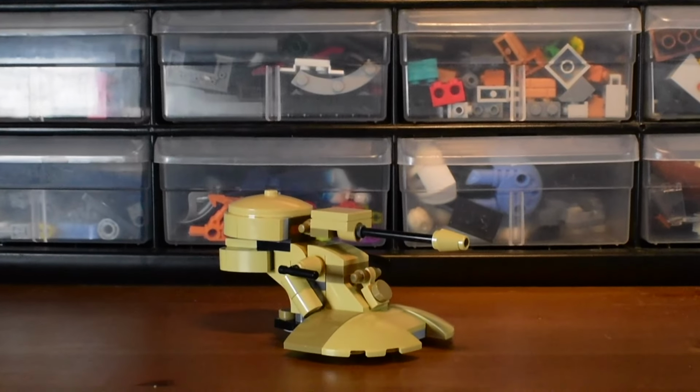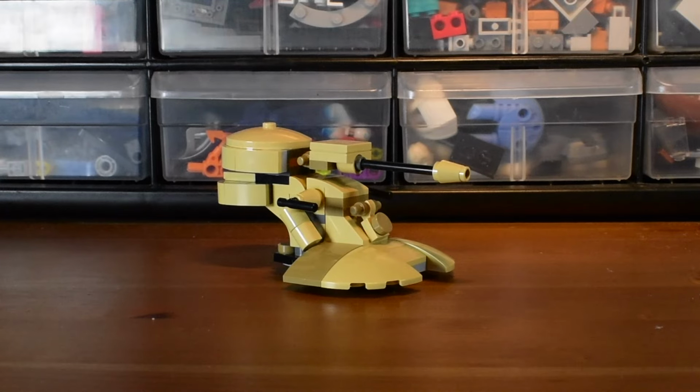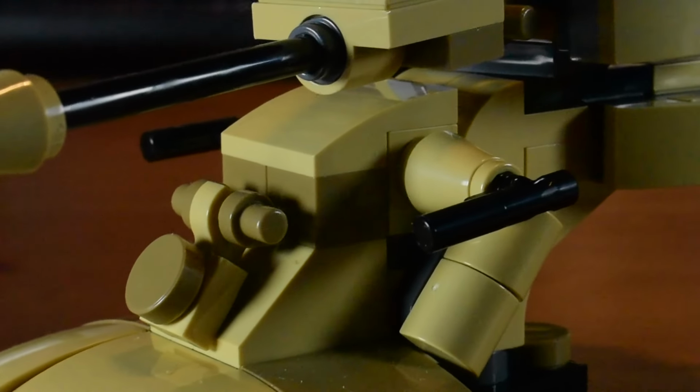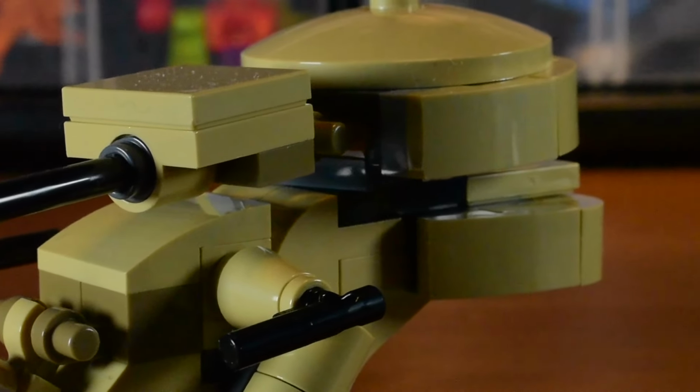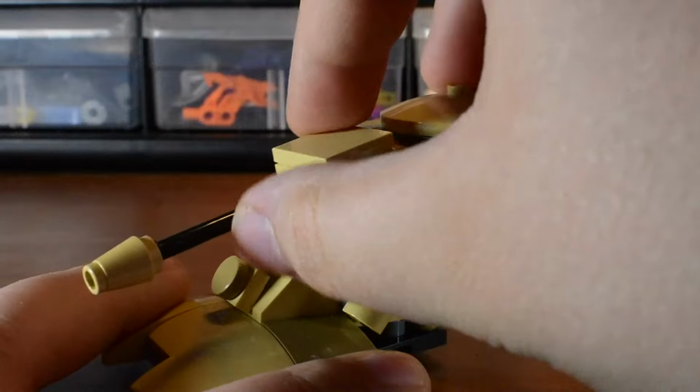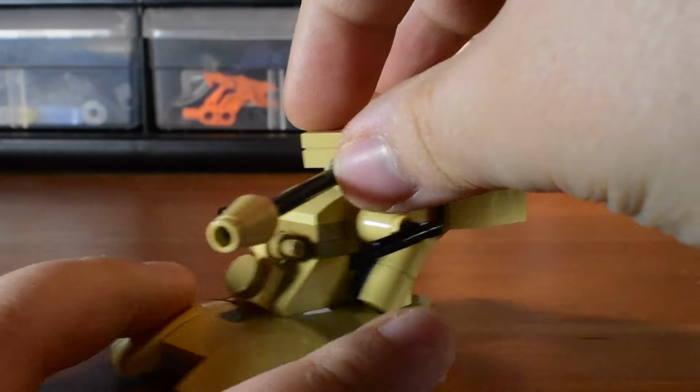The AAT Polybag is a pretty great little set. My first experiences with LEGO Polybags were the old Brickmaster magazines that came with a polybag every month. So whenever I get one now, it always hits me with a little nostalgia.